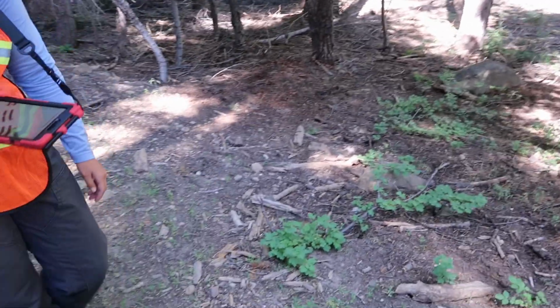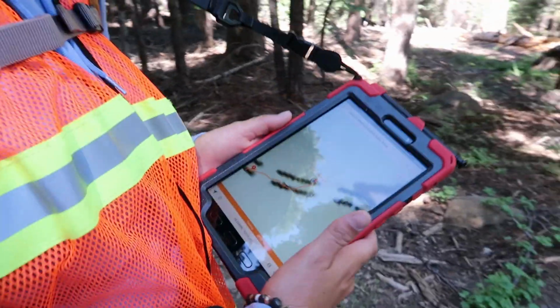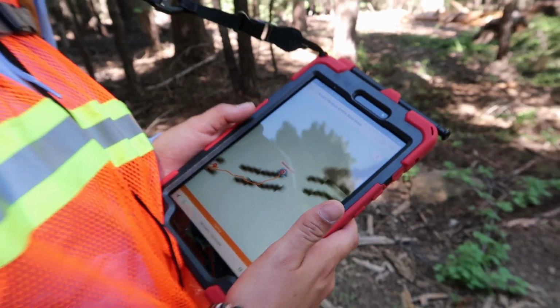So we see a little lead-off ditch right here, and then Katie put it in on the tablet in Avenza. She made a point with the GPS coordinates and she said maintain lead-off ditch. We go in the office and then we add the stationing, so the exact spot that it is on this road, we add that afterwards, just so it's a little bit more quick when we're in the field marking all these spots.